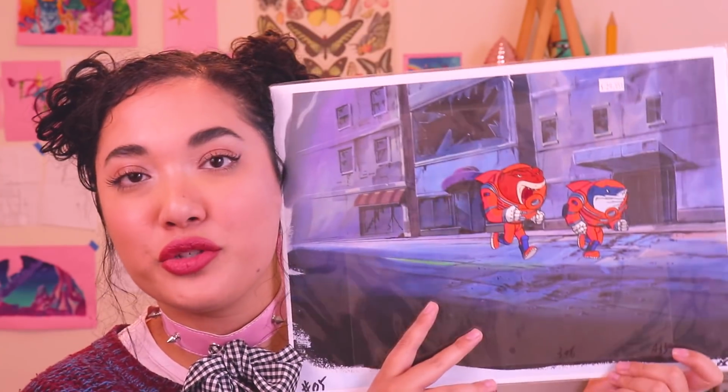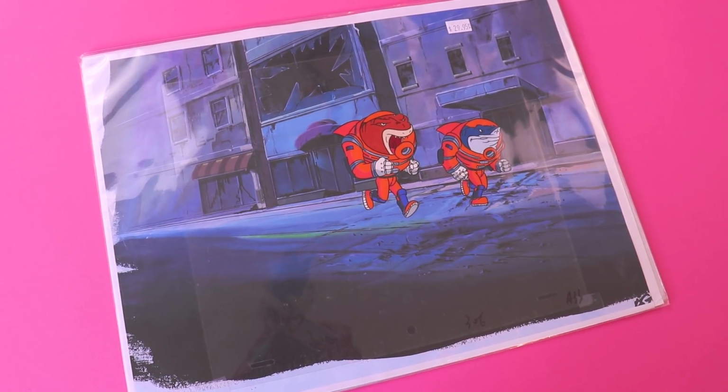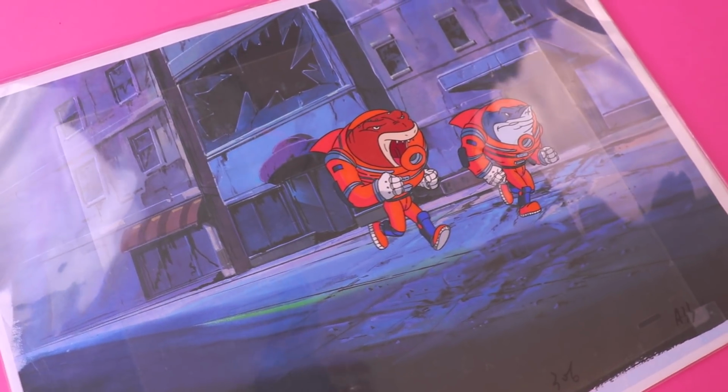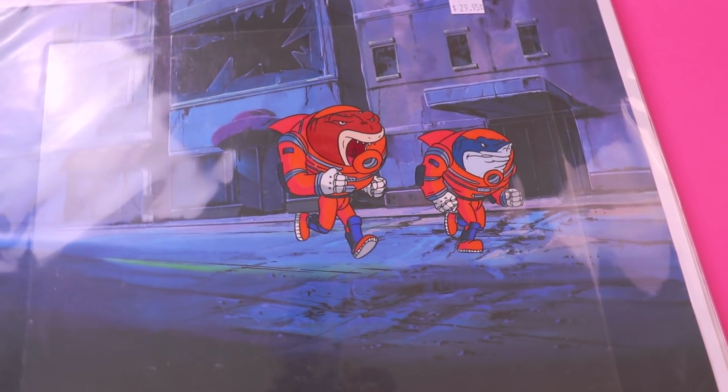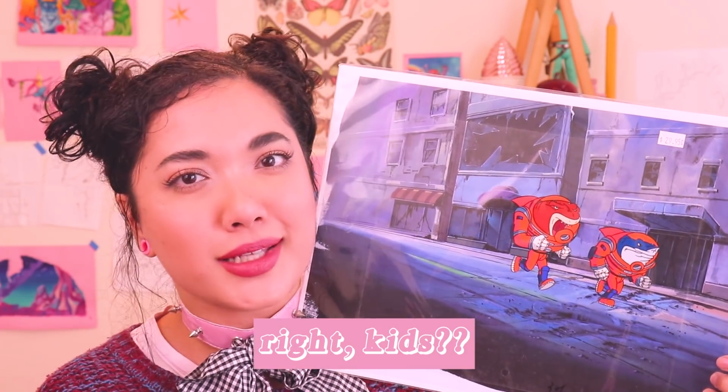So we bought one of the original Street Shark cells. It's just really cool to be able to, when you see it all up close, really see all the fine details, and also a lot of the mistakes, and how rough a lot of the pieces are. This is just really, really cool for me, honestly. Cells are cool, right? People like art cells, yeah?